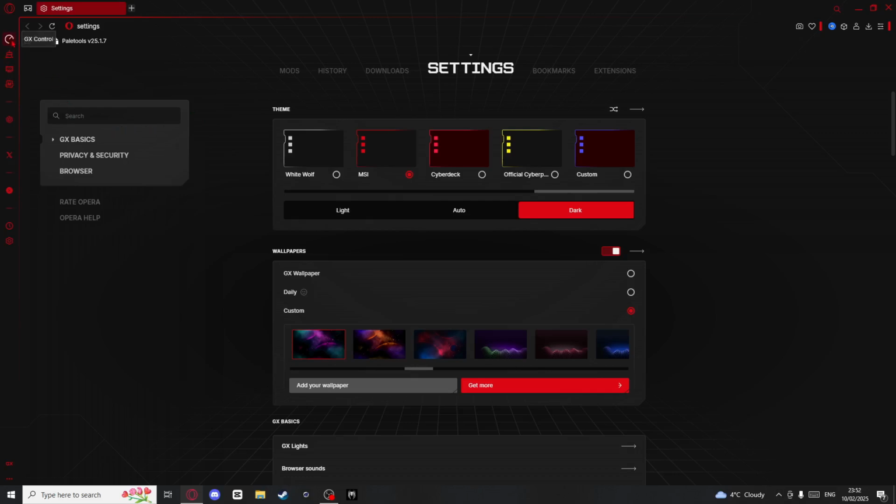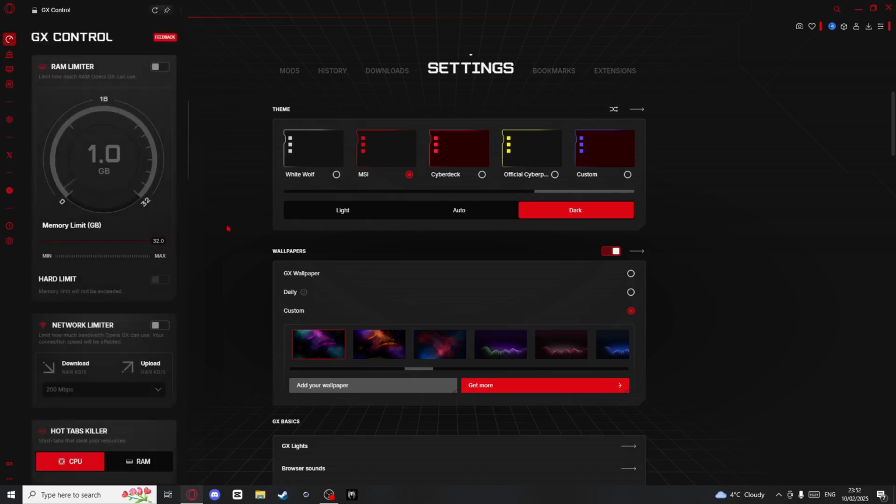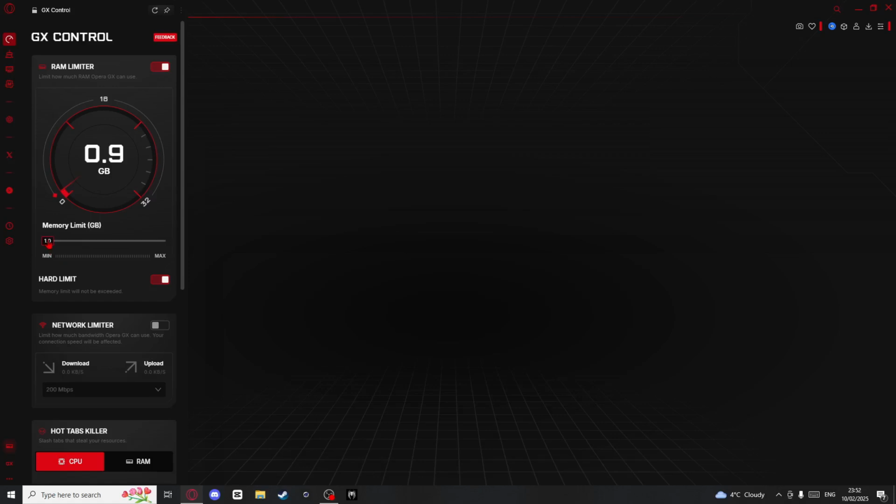The number one thing I want to get to here though is this GX Control tab here. What this allows you to do, if you tick it, and let's say I go to 10, click hard limit, that's basically now told Opera that it cannot exceed 10 gig of system RAM usage, no matter what. And obviously you can limit this to whatever you want. It allows me to go up to 32 because I obviously have 32 gig of RAM, but you can limit this to 1 gig if you really want. It's probably not going to end well, but yeah.